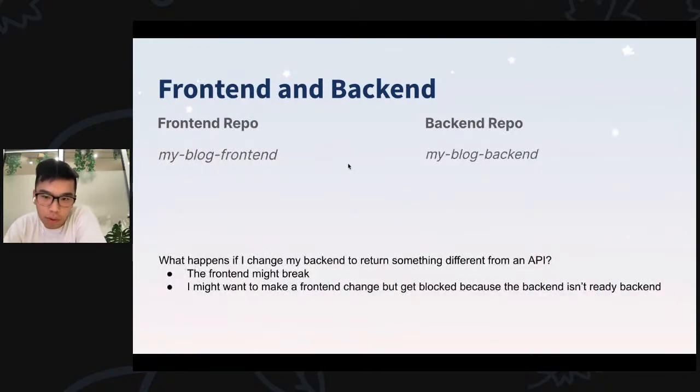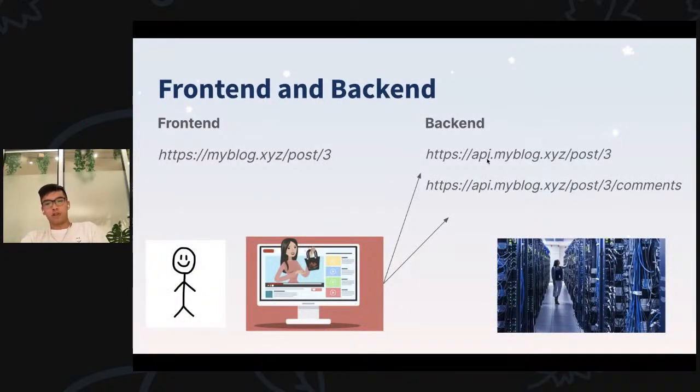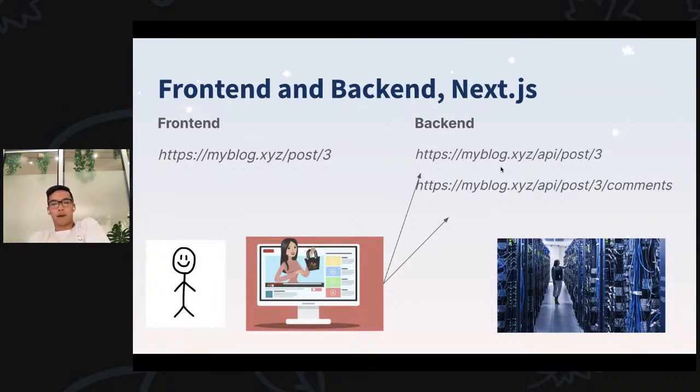And if we go forward, 2 slides forward, I have this slide that says front end and back end with Next.js. And you're going to notice that it more or less looks exactly the same. But if you look closely, there is a slight difference. Previously, our front end URL still looks the same, but the backend URL was api.myblog.xyz, which denotes API is a subdomain. It's hosted on a different machine, on a server somewhere else in the world. Your code base lives somewhere else, and it's completely separate from your front end. And with Next.js, you're going to see that it's still myblog.xyz, but now just /API, and then you put whatever route you want.